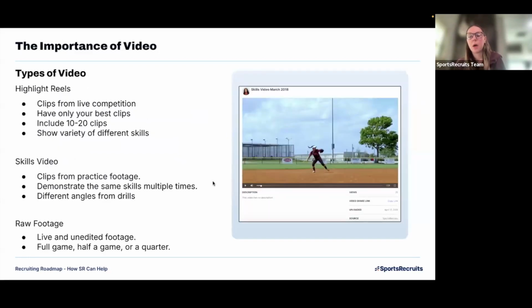So there's three different types of video that we always like to suggest student athletes have on their profile. They consist of highlight reels, skills videos, and raw footage. Highlight reels, which a lot of you are probably familiar with, are going to be one of the first videos that coaches see when they land on your profile. So we want these highlight reels to include clips from any live competition. I compare it to a movie trailer, right? You want this to be some of the best moments, the best clips to really captivate that coach and allow them to get excited about what they're seeing, to then look at other video and more details of your profile, to be able to make a proper evaluation of you.